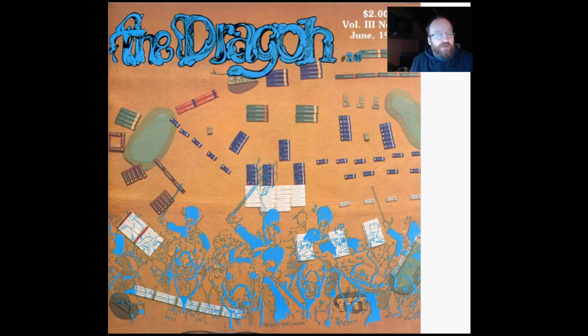I rant regularly about the quality of the Dragon's covers and the presentation of the text on the cover and the fonts used and things like that, and it's a fact. At this point in 1979, White Dwarf is doing this side of the business much, much better. The Dragon has had some really good magazines lately, but the presentation is still poor.